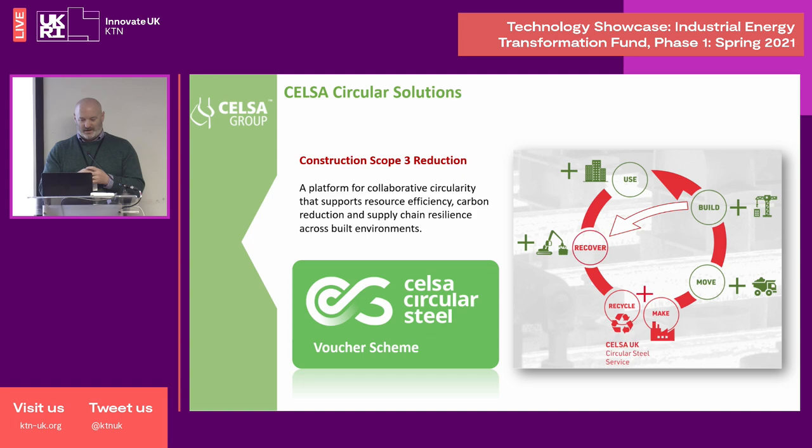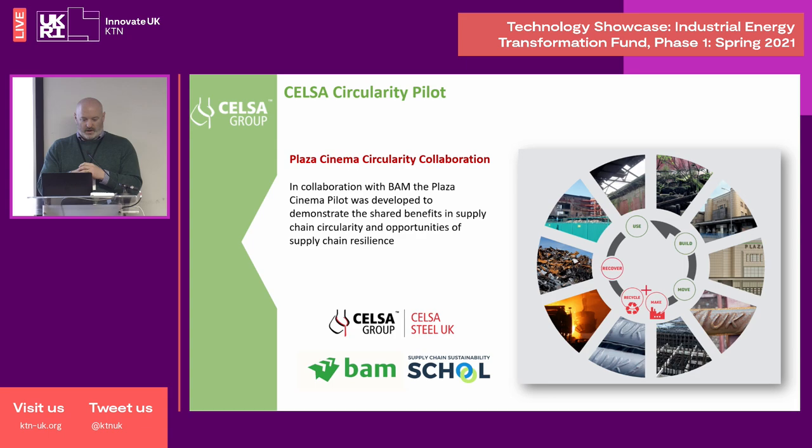We proved this concept through a pilot we did with BAM Construction on the Plaza Cinema in Port Talbot in South Wales. It was an Art Deco building. The cinema was coming down, it had been derelict for years. They kept the front facade, the Art Deco facade, but they knocked down everything else. And we managed to get in touch with them, introduce their demolition team and their procurement team, who had never met before. So they sat together around the table, and we sussed out that we can recover their material, process it through our factory, fabricate it into a product, and then deliver back to that same site as new steel. So we proved this as a concept. And all we really had to do is to make sure that Celsa's name was on the waste transfer note from the demolition site, and this closed loop was able to fit into place.